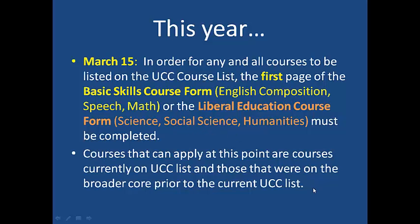The courses that can apply this year are courses that are currently on the UCC list. So just because a course is currently listed doesn't mean it doesn't apply. It does have to apply to stay on the list. And the other courses that are eligible were those that were on the broader core prior to the current UCC list. So they got dropped. We want to try to bring them back.